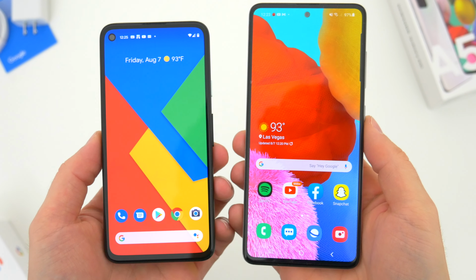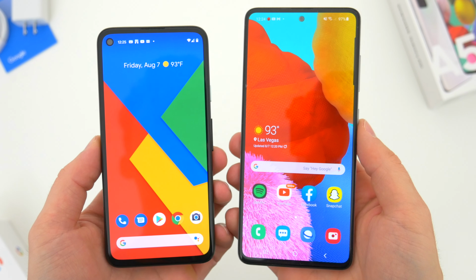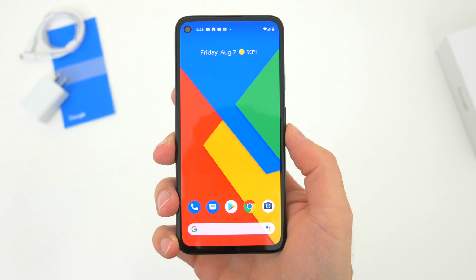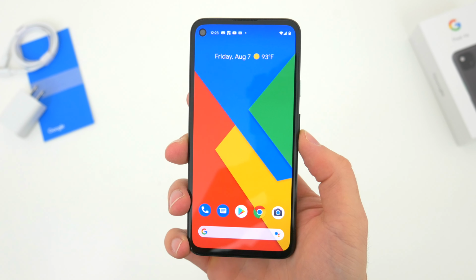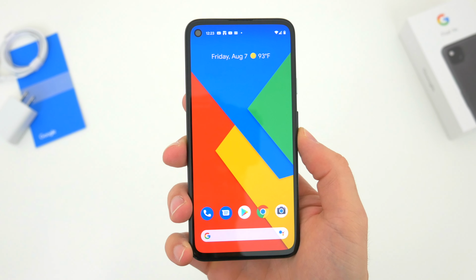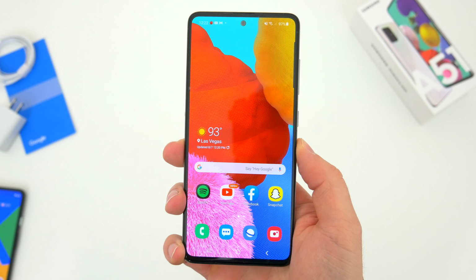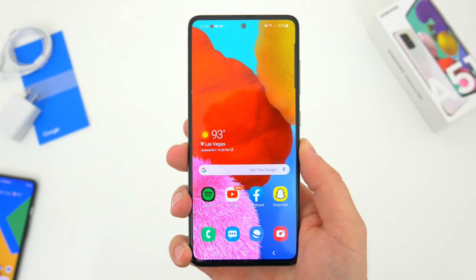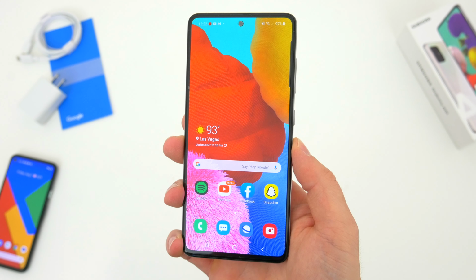Physically, we're obviously dealing with two very different setups here with these phones, and they're going to appeal to two different groups of people. With the Pixel 4a, this phone is a 5.8-inch device. It's fairly small by 2020 standards, but certainly has its advantages with comfortability and one-handed use. The A51, on the other hand, is a fairly large 6.5-inch phone, and with that, you're getting a lot of screen real estate for your money.